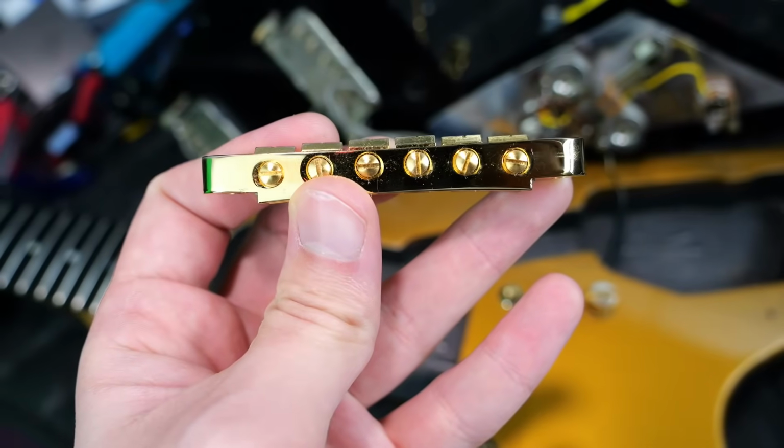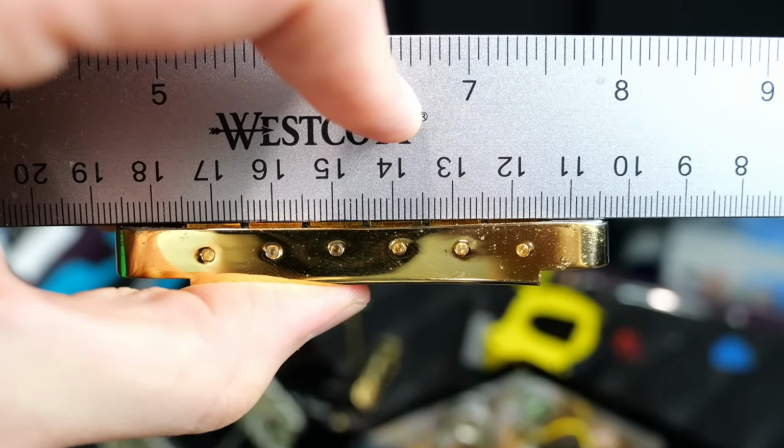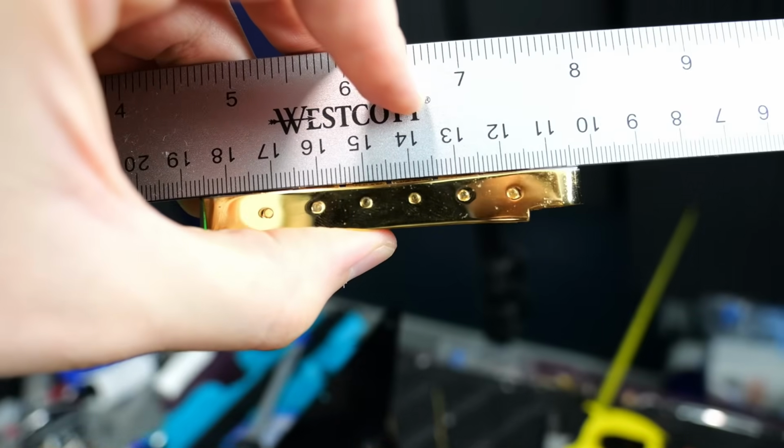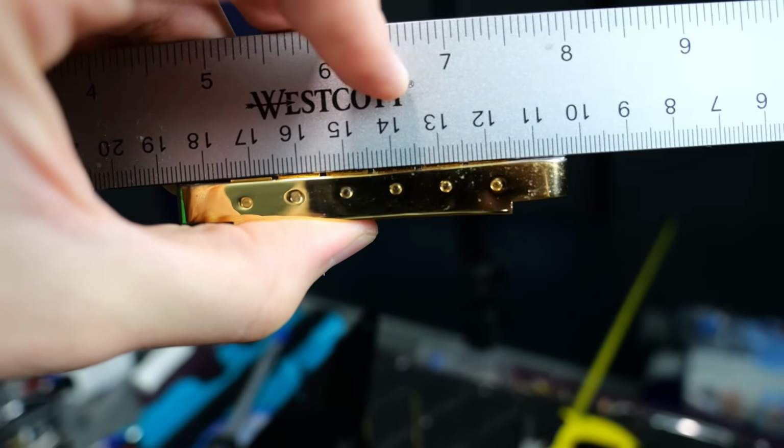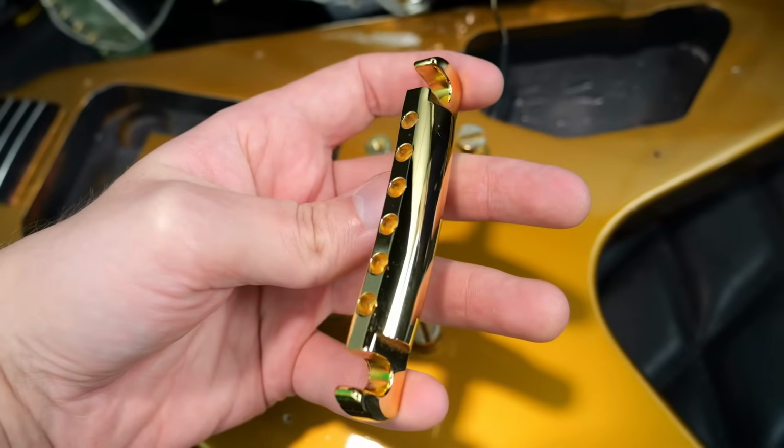I was curious if these would be any more or less prone to warpage. Checking with our straight edge, we can definitely see this one's collapsed. Well, that's too small of a sample size to say is one better than the other. But for ultimate playability, you might consider swapping this out. Our tailpiece is also the original one.